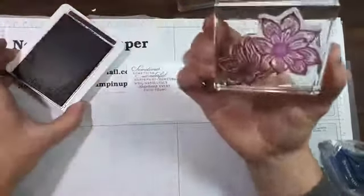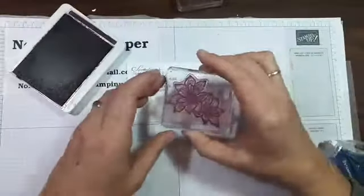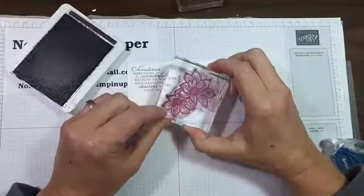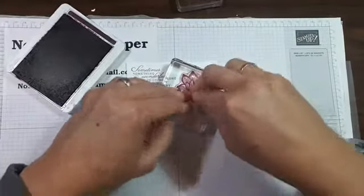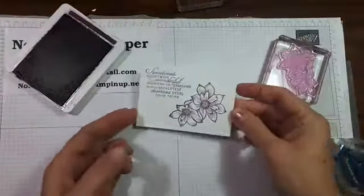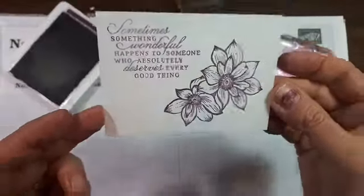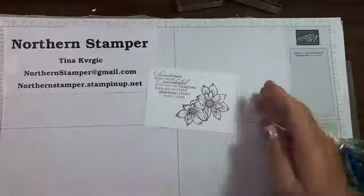I'm going to pat and turn and just make sure I got ink. I can see the ink all the way around. And I am going to actually turn this upside down and fit it on here. And let's see. Voila! Oh, doesn't that look great? Oh, fantastic. Okay. That's all I'm going to do for this card.